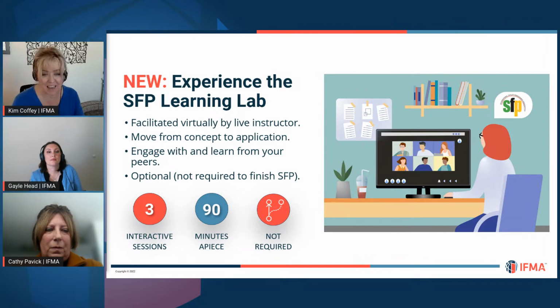You will be engaged, as Kathy said, you will be asked to participate. It will actually help lock in and comprehend and understand and learn what you read by going through the learning lab, because you're taking it from that theory into application and learning from your peers. Everybody in that learning lab is going to have a different background and a different need, and you're going to learn from one another and your network will expand. So this is, again, IFMA is interested in you learning, achieving your SFP, but also building a network that helps support you, because that's what IFMA as an association for FMs really is all about.